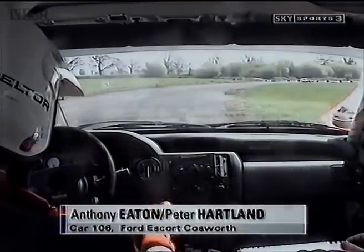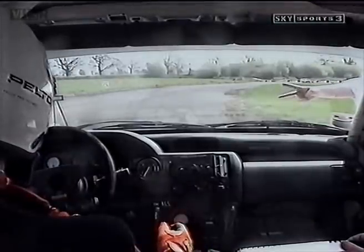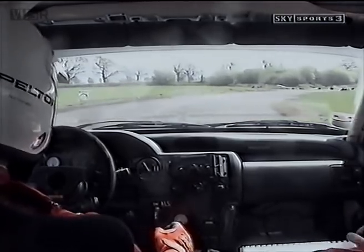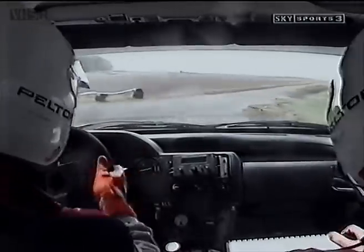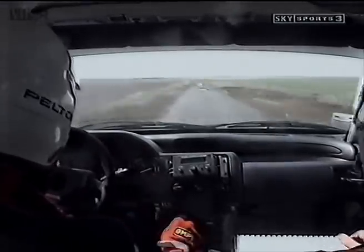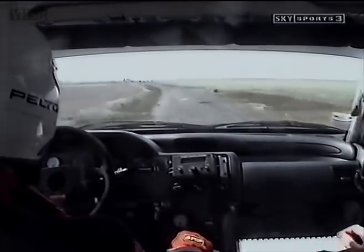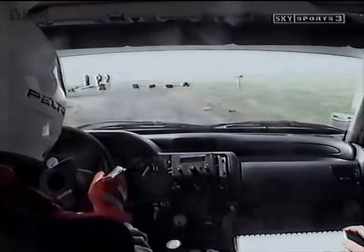We can see what this stage looks like from inside with Anthony Eaton, co-driver Peter Hartland, a pair of them coming from Northallerton. Anthony Eaton's been rallying since he was 20 years old. He's now 40. This is a sort of Escort WRC, but not with a sequential gearbox or any of the clever diffs.